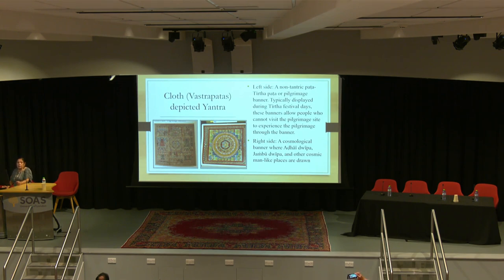This is a cloth, Vastra Patra. There are two artists' illustrations. From the left side, a non-tantric patra, Tirtha Patra, the pilgrimage banner. Generally, the Tirtha banner is displayed on Tirtha festival day. One who can't visit the Tirtha can have a pilgrimage with this pilgrimage banner. On the right side, a cosmological banner where Adaidrip, Jambudrip, and the cosmic man-like places are drawn.